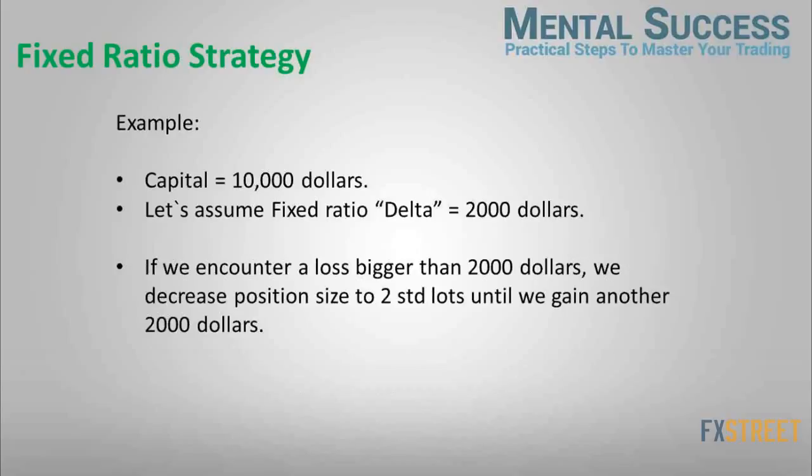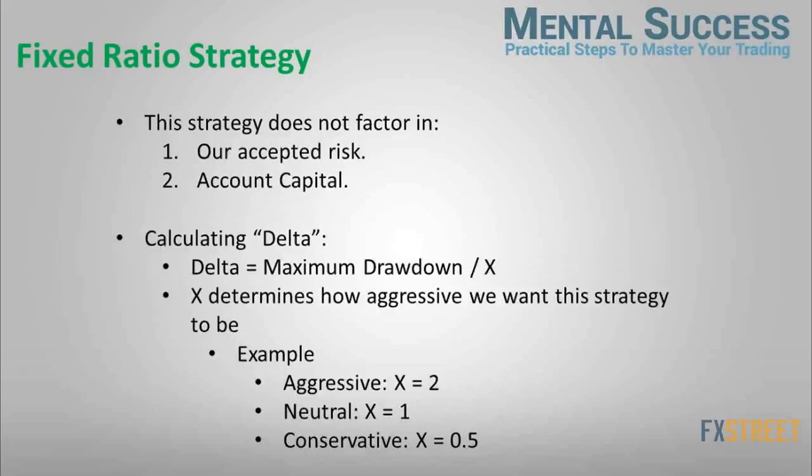If we encountered a loss bigger than those $2,000, we decrease our position size again to 2 standard lots until we gain $2,000 and move it up. The important thing about this strategy is that it does not factor in the accepted risk, which is 4%, which we agreed about earlier, and as well, it does not factor in our account capital.